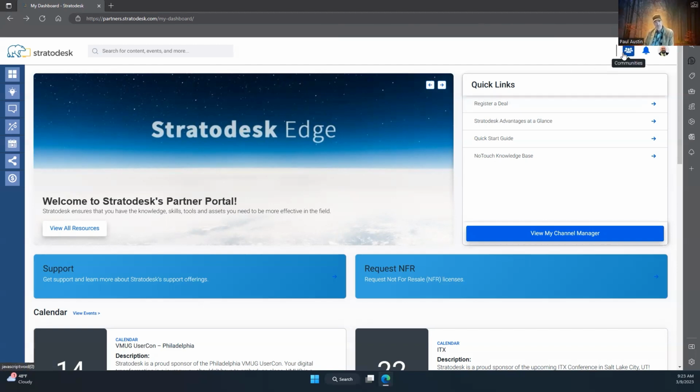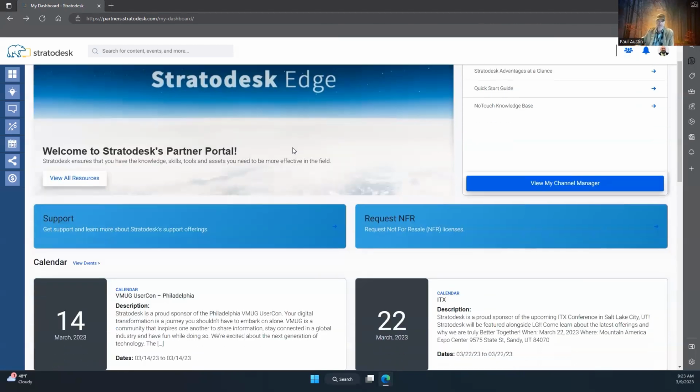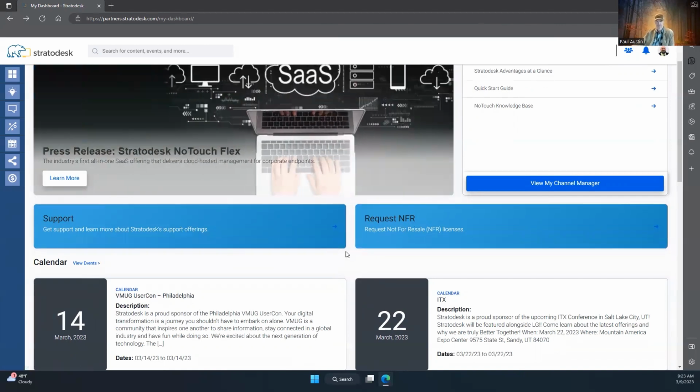We have additional collaboration tools and different community side of things here for web chats, right? A couple of pieces for navigation. So support, if you need to submit a support ticket, you can just click here. You go right to the form to be able to submit that. We have NFR request forms for you as well.